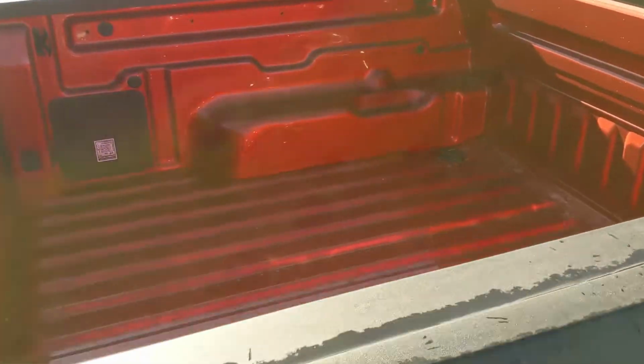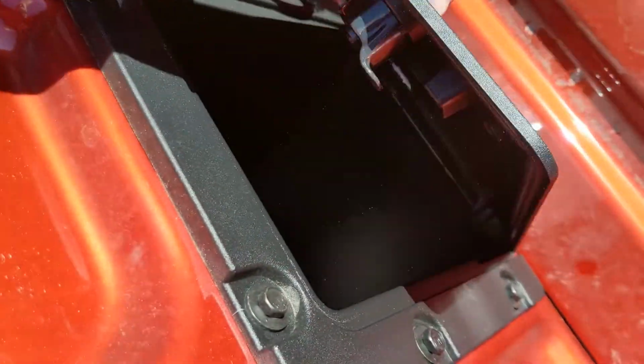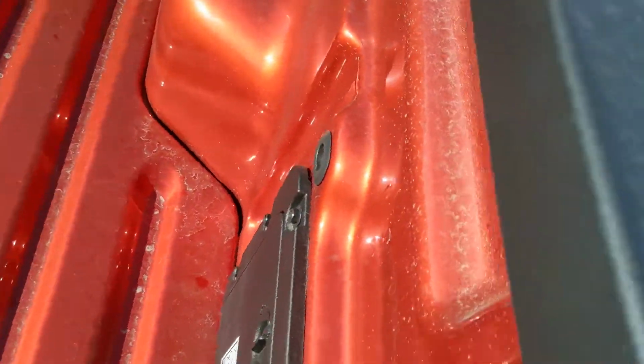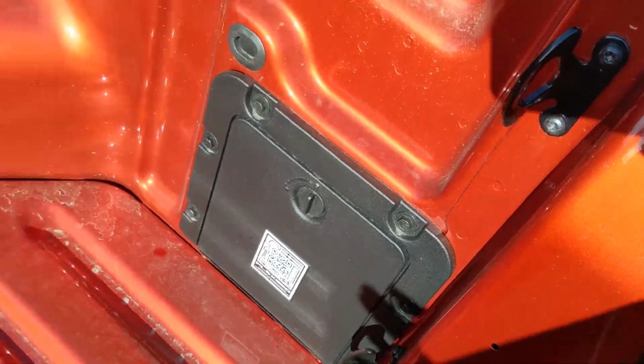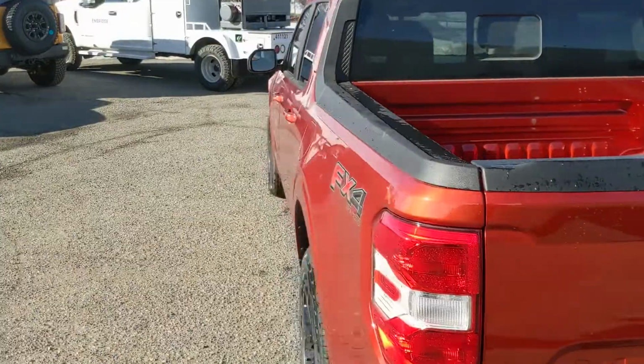And looking at the bed of the vehicle, which is designed to be highly modular for whatever you want to use this compact pickup for. You have these compartments there. The QR code there does lead to a list of ideas to give you an idea of what to do with the bed of the vehicle. Let's take a look inside.